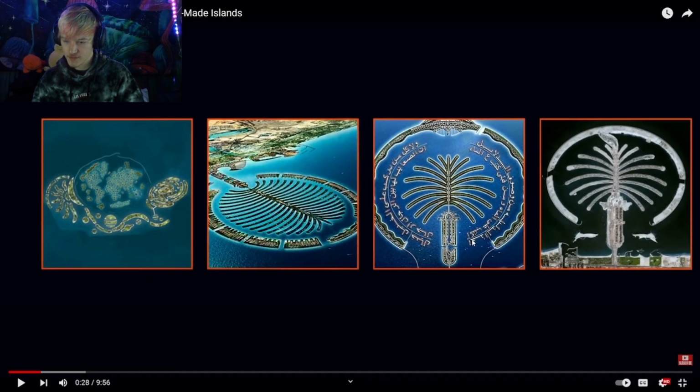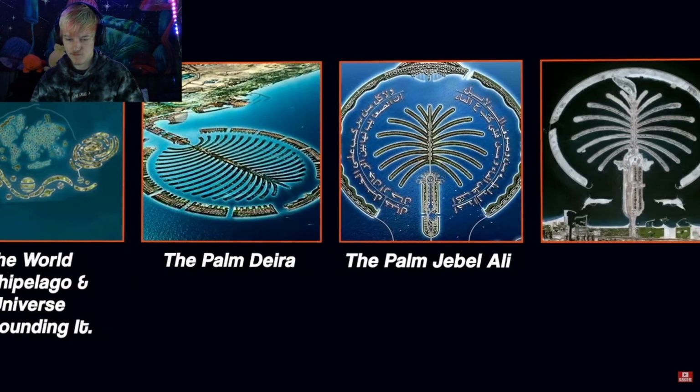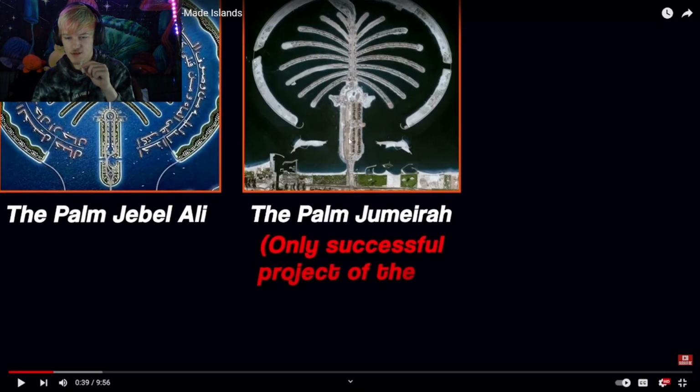Damn, son. Oh, wait, they're different. I just now realized. These ones in the middle are the ones that I know. It was the World archipelago and what was supposed to have been the universe surrounding it, the Palm Deira, the Palm Jebel Ali, and finally the Palm Jumeirah, which has since become the only successful development. This is the only one that made it?